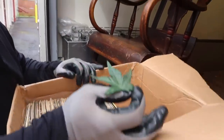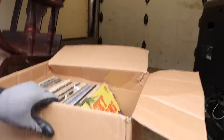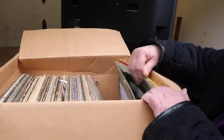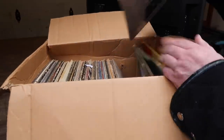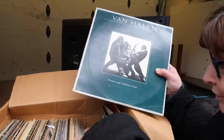What kind of music does he... Oh, somebody likes to partake. Little flower there. All right, Mom, I'm gonna have you take out the records and show us. Because, well, people love the records. You should sell them. That's good. All right, what else do we got?